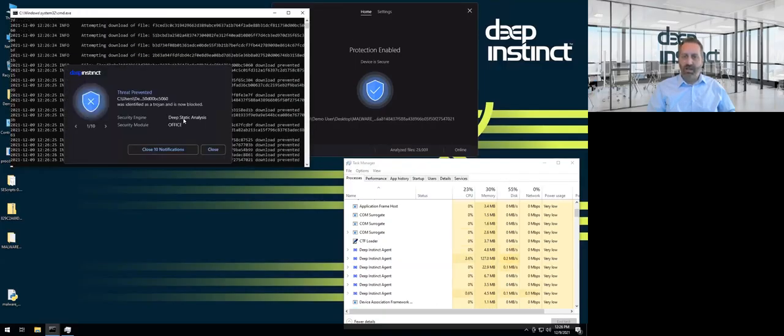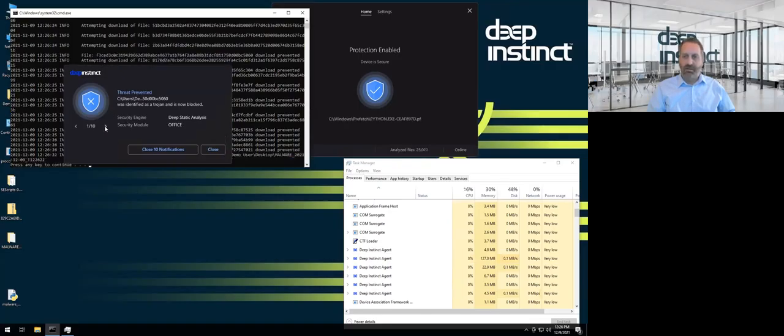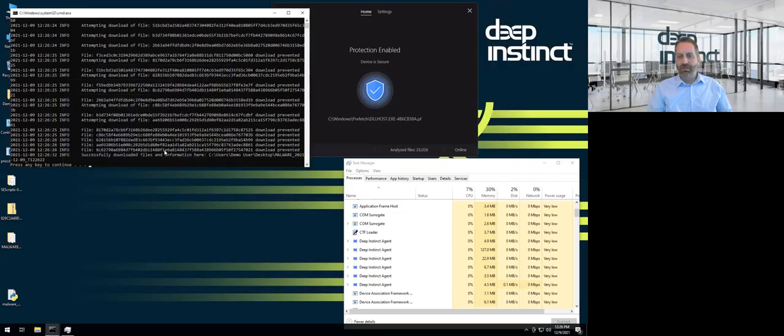Our deep static analysis engine kicks into play. 10 for 10, all Trojans blocked, all known malicious documents. I don't know what these are. This wasn't prepared ahead of time. It's going out and just looking for recent malicious files. Let's close this.